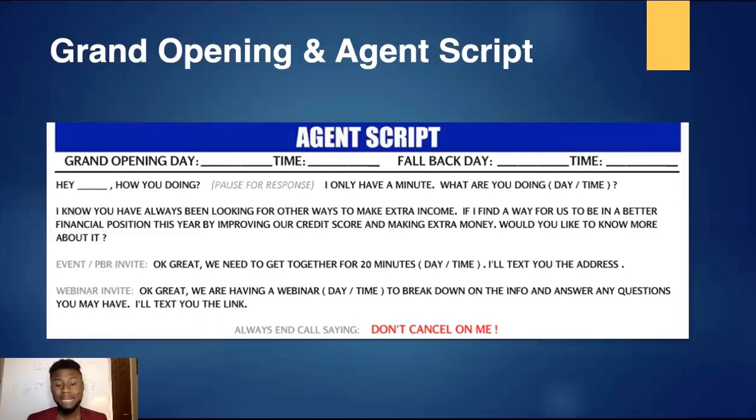And they say, I'm free. You keep going with your script. They say they're not free. You say, can you make yourself available for 30 minutes? It's very important. They say they can. You keep going with the script. They say they cannot. You say, what about tomorrow same time? They say they cannot. You say, okay, I got something very important to tell you. I'll call you back. I'll keep you in mind. I'll let you know. Boom, you hang up.